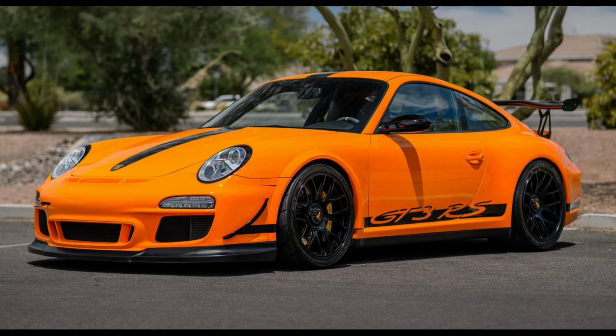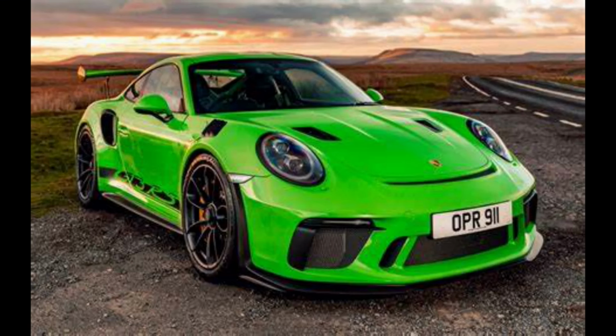Alright, the Porsche 911 GT series is an amazing platform to begin with. And the GT3, well, it's no exception. And today we're going to talk about it in its most expensive form, costing around $300,000. The 2023 Porsche 911 GT3 RS has impressive features, otherworldly downforce, and a price tag to match.